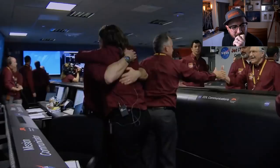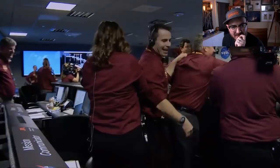Now, waiting for the image to come back. So this is the first image from InSight itself. InSight is taking a picture with one of its two cameras. Yes. It's probably a view of what's directly in front of the spacecraft, right in front of the lander.